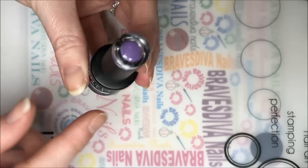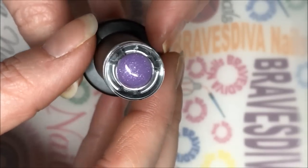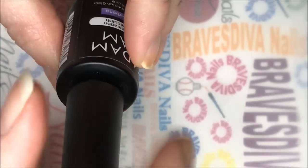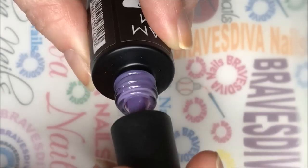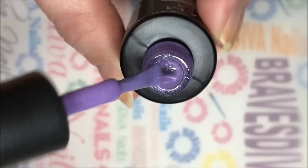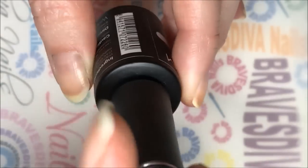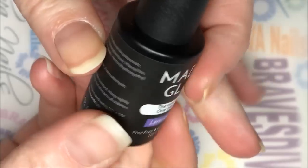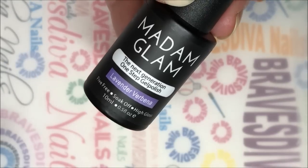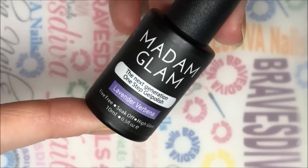This is called Lavender Verbena. I'm gonna go ahead and zoom in while I give you guys brush shots. This is definitely lavender, but it has silver shimmer in it. You see all that really pretty silver shimmer? Gorgeous. Now this is a shimmer formula. For each of these polishes, their website says 2 to 3 coats to bring it fully opaque and then cure it 30 seconds in the lamp.